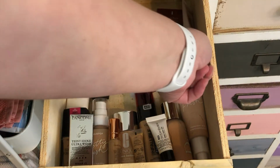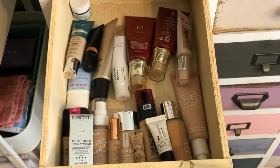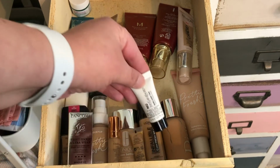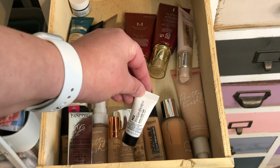Alright, so here we are in my foundation drawer. Last month we had in the Revlon Candid foundation, and I found it really mixed well with my Dior Face and Body foundation I was trying to finish up. This month, however, I think I want to try out a couple of new ones that I've ended up with through promos and things like that.